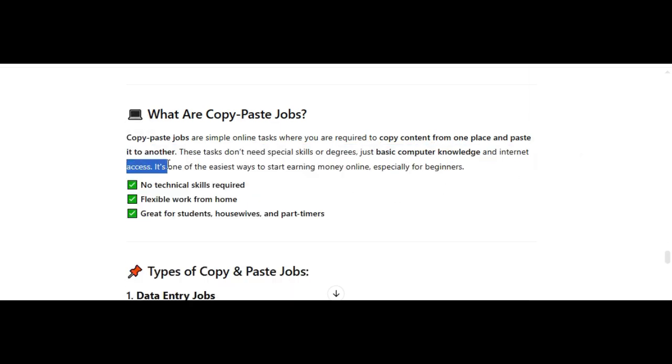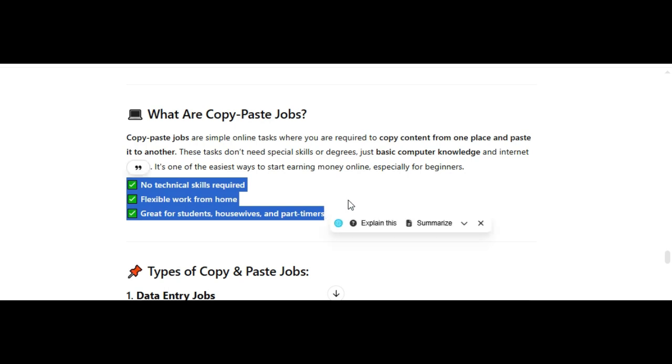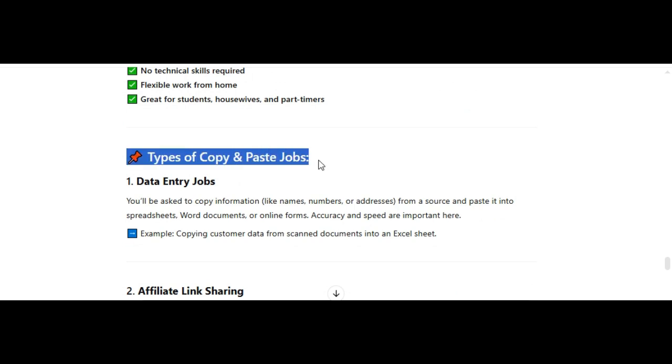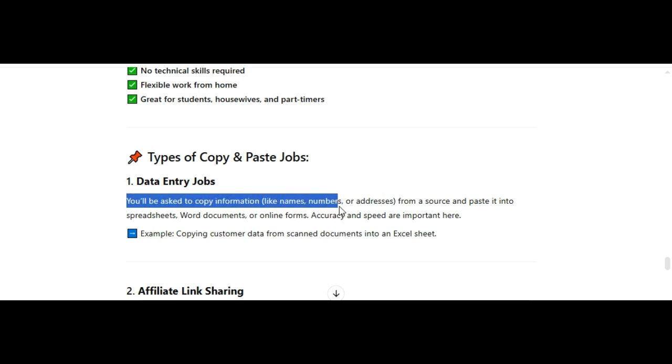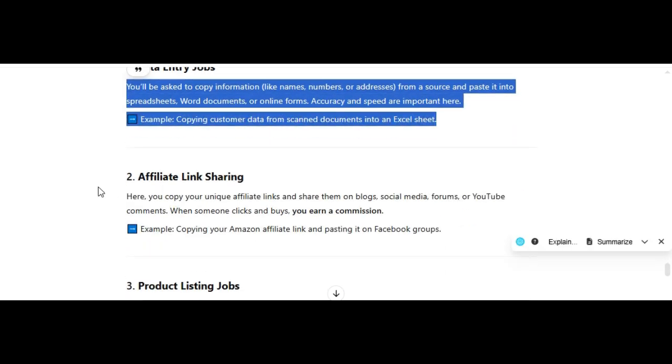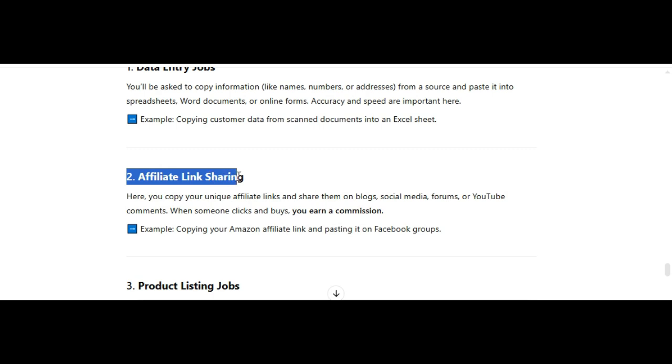Data entry jobs involve copying information from sources like PDFs or Excel sheets and pasting it into websites, databases, or CRM systems. You will often deal with customer info, product data, or form submissions. Accuracy and speed are key. These jobs are common on freelance sites like Upwork and Freelancer. No advanced skill needed, just basic typing and attention to detail. Great for beginners who want consistent work from home.